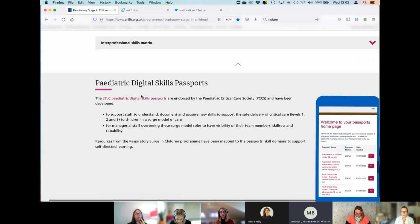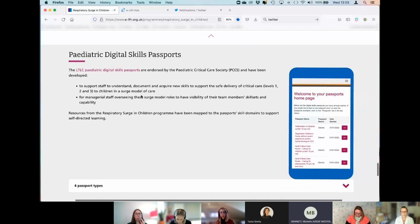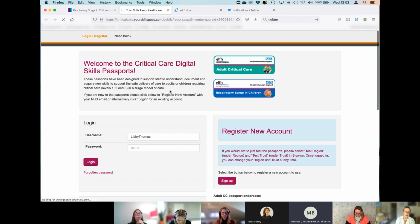What we do have down here is the link to the Paediatric Skills Digital Passport, and these purple links are direct links that will take people through. So you click that, open in a new tab, and it will take people straight through to their skills pass. That's when they'll be able to either register for a new account, or I'll be able to sign back in, because obviously I've got an account already, and they'll be able to access it from there.